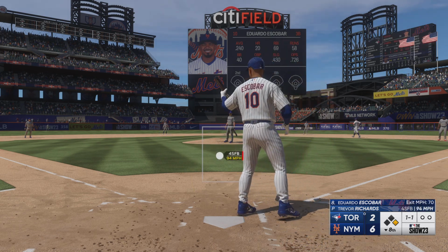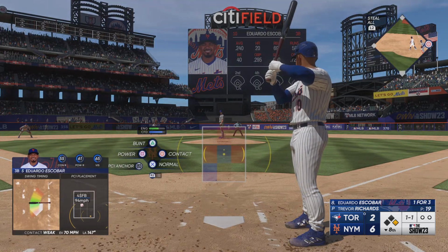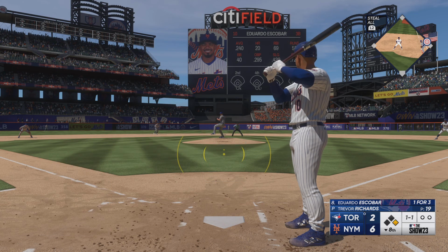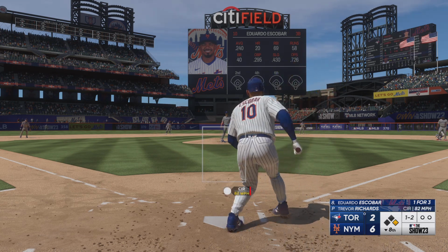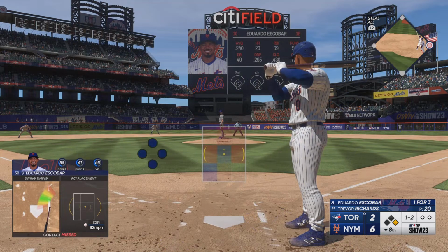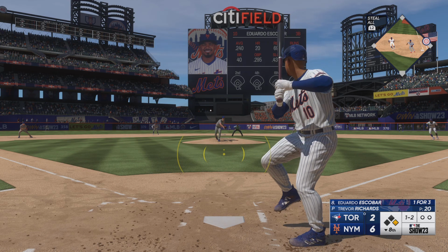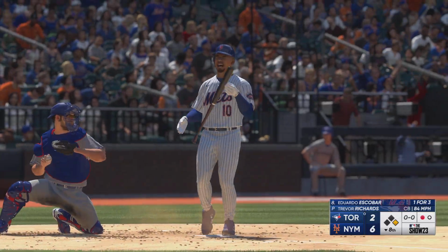Next offering is fouled back. And a pitch. Swing and a miss. Nice changeup. Clearly all in on the fastball right there, but it was a changeup. Bottom just fell out of it. He's going to have to make an adjustment. Got him swinging for the strikeout.